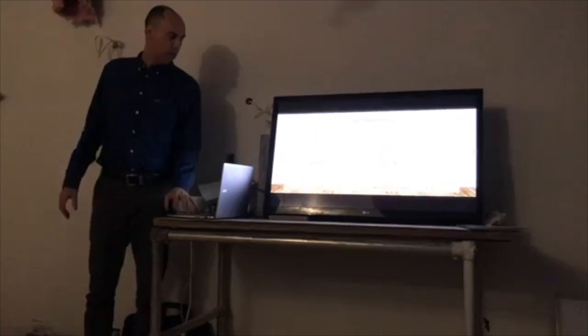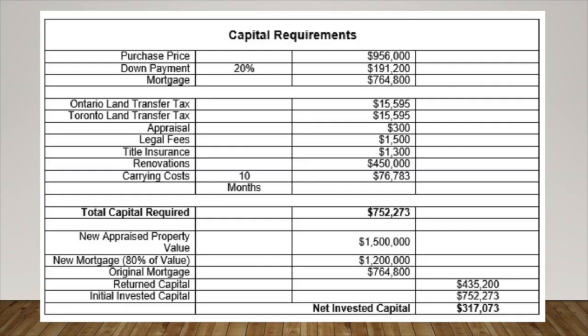But this property, here are some of the numbers that I can share with you. It's in my book, so you'll see this. This house was purchased for $956,000. There was 20% down payment, and after all the land transfer taxes and closing fees, we estimated a renovation budget of about $450,000, plus or minus, okay? It will take around 10 to 12 months to complete, and the total capital, including renovations, all closing costs and down payment, will be about $750,000 that you will need.